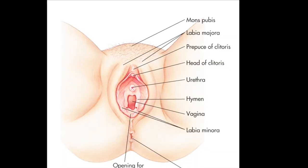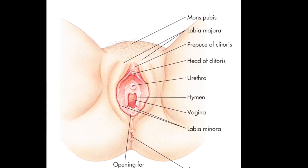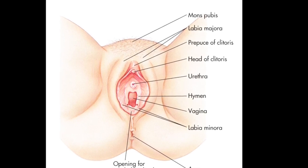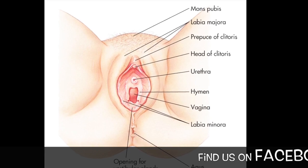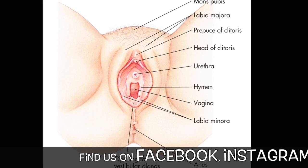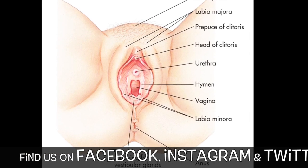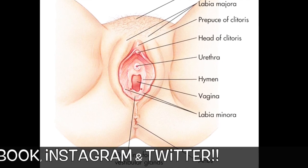Okay, so the first thing to know on this diagram is the mons pubis noted at the top, also known as the mound. Very sensitive area for most women, and that's where the hair grows. Underneath that, you have the labia majora, which is the outer lips. Then you have the inner lips, which is the labia minora. So it's like a blossoming flower. Underneath that, you have the clitoris, which is responsible for female orgasms and sensation.